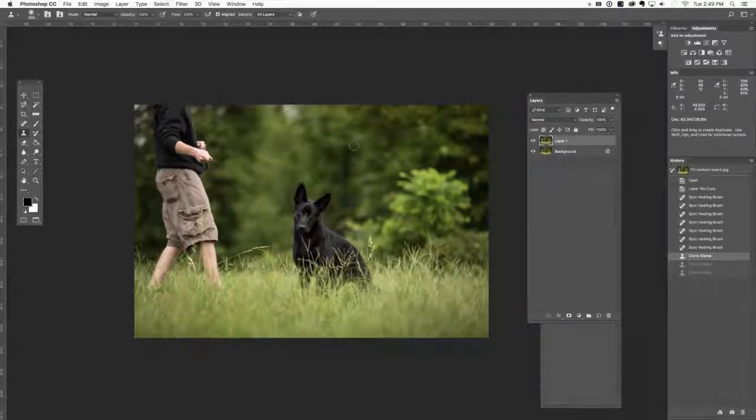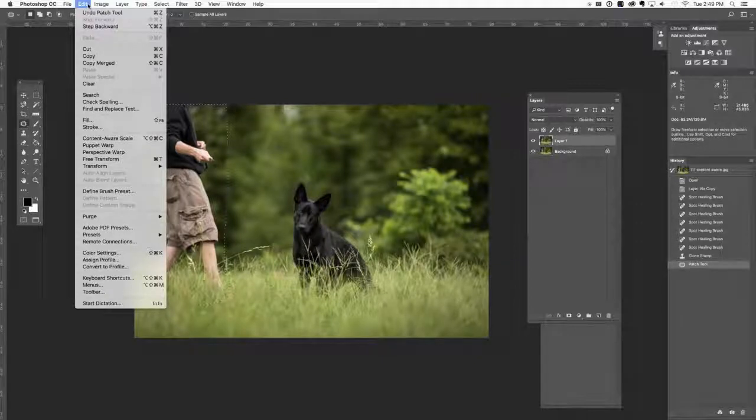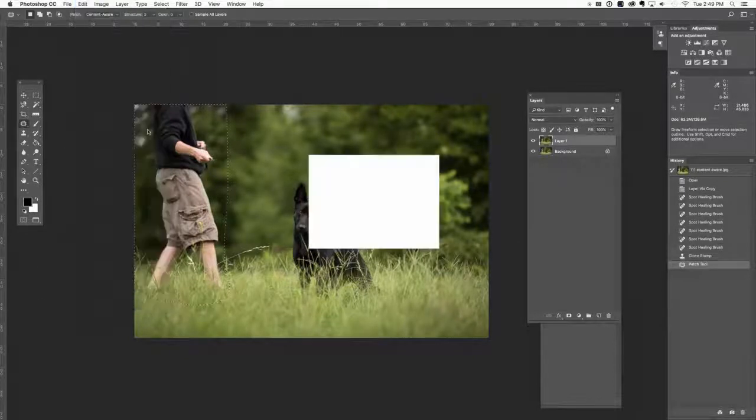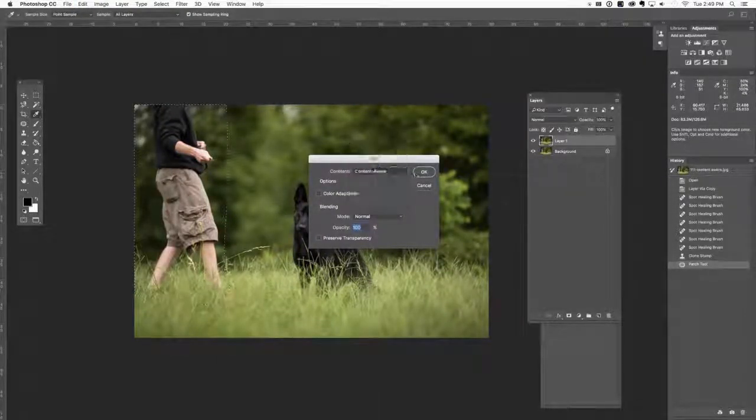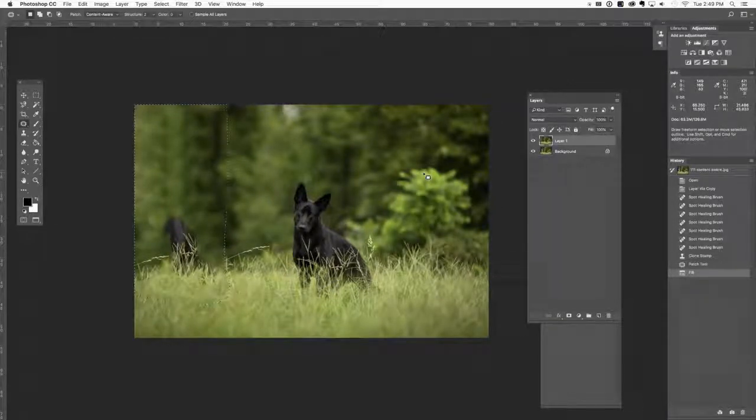The reason I'm selecting the patch tool first is because it creates a selection for us, and we need to make a selection. One thing I want to caution you on here is you can't be lazy with these selections. If you say I want to get rid of this human and you just click and drag, making this selection, and then go to Edit, Fill, or the keyboard shortcut Shift F5, and make sure that this is content aware and say OK, Photoshop's going to take a long time to do it, but it's also going to get confused because I simply selected too many pixels.